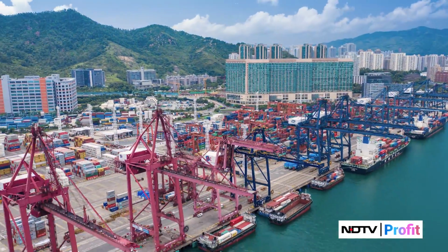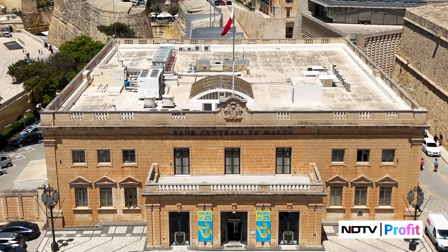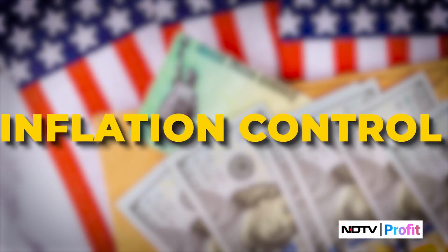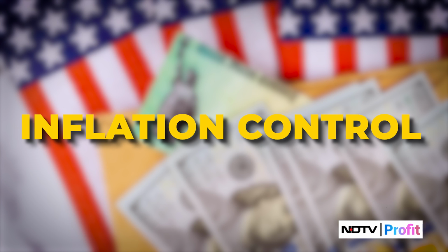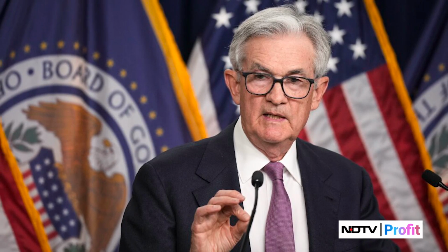The Fed, or central banks worldwide, use rate cuts to control inflation. In times of low inflation or economic slowdown like we are seeing in the US, a rate cut helps to increase demand and push inflation closer to the Fed's target of 2%. However, you must remember, if inflation is already high, a rate cut might actually make it worse by encouraging spending from consumers.